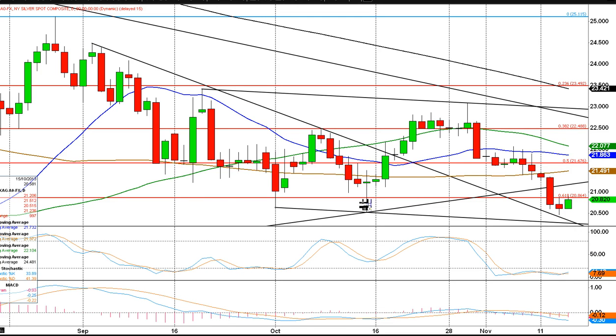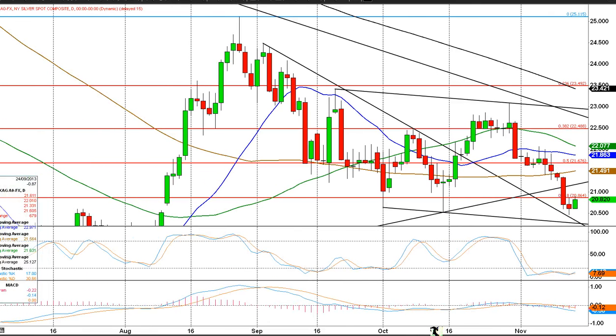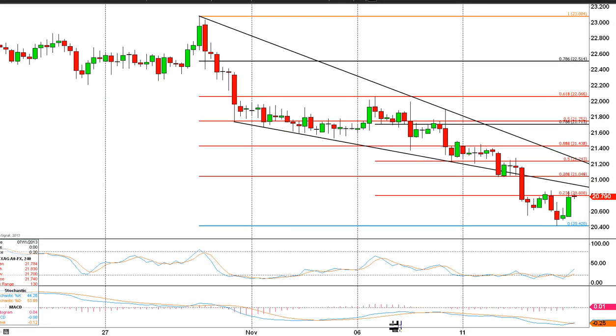So there's a chance of this being a nice little double bottom here, and we can start to build a recovery into the end of the week and into next week, in fact. This looks to me like the most likely scenario. We'll have a look at the shorter term chart now just to see what will happen if that scenario does play out.